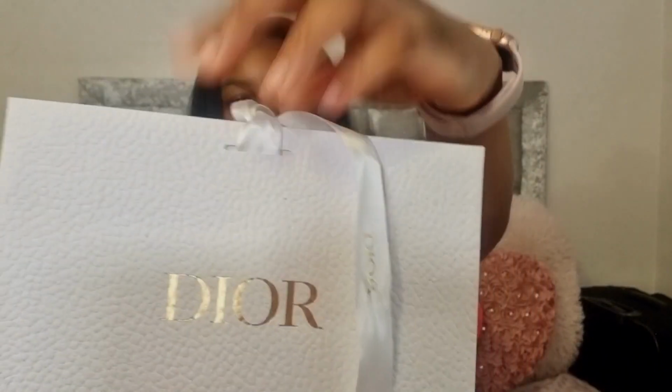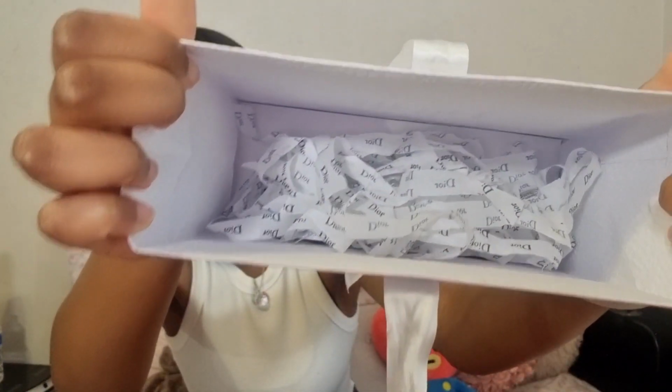So you open up the ribbon like this, and then it's got loads of Dior wrapping paper on the inside. Not wrapping paper, but just paper.